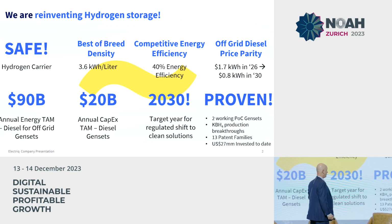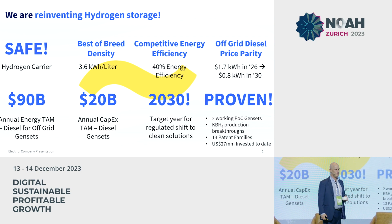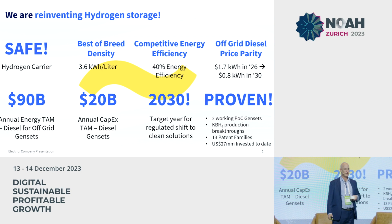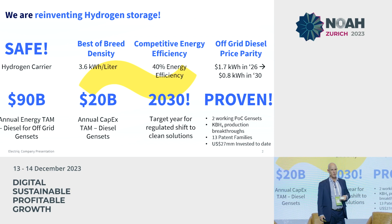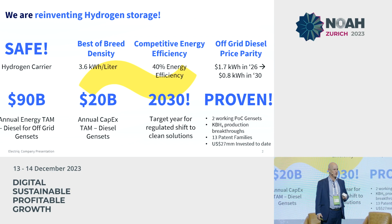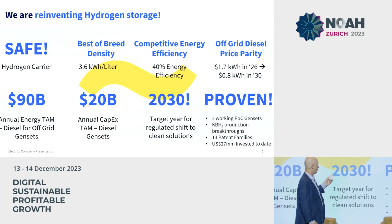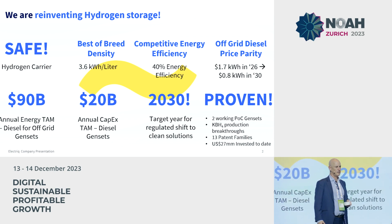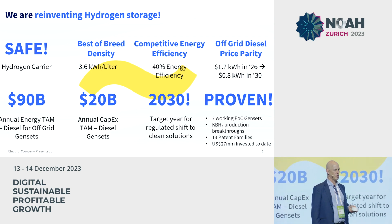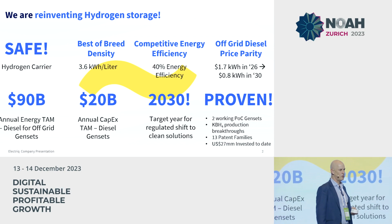Before we start, a couple of things about the company. We've been around since 2018. We've raised over 27 million USD in seed funding. We aim to store, as you see, hydrogen in powder, and we aim to displace diesel-based generators, so auxiliary power. Our target is to get to 80 dollar cents by 2030, which is a comparable price to what you pay for diesel when it comes to auxiliary power.